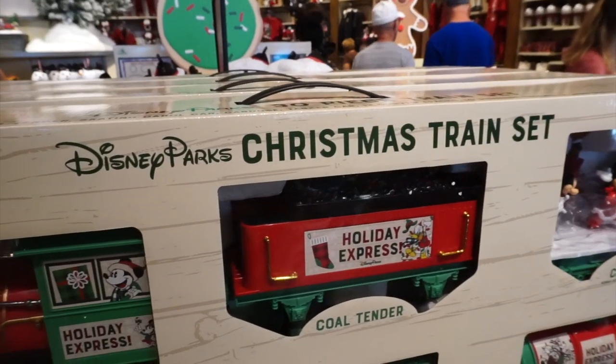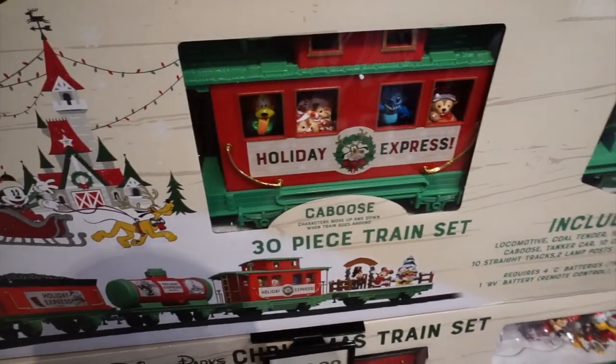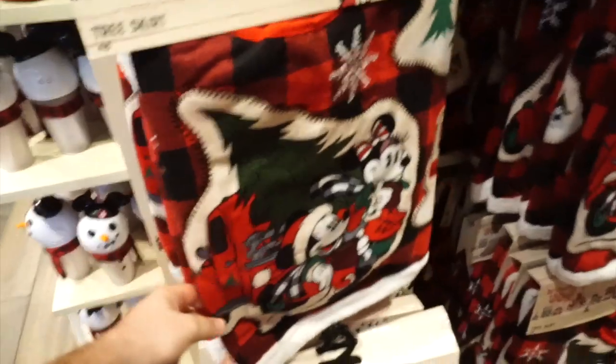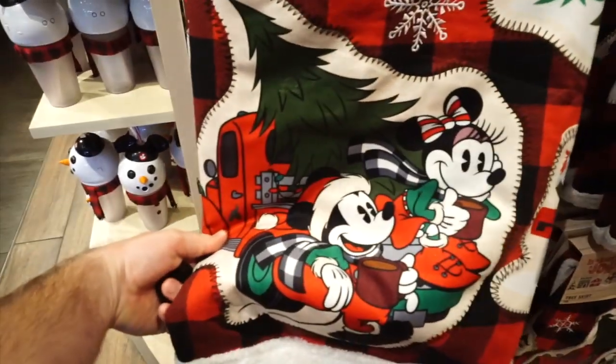Now, I know for a fact this Disney Parks Christmas train set is new for this holiday season. I'm a big fan of the Christmas trains they have, and I've never seen this one before. It comes with all kinds of different characters and a remote control. For $139, you can take this home. And I'm digging this new tree skirt, for sure.